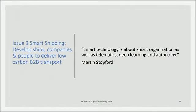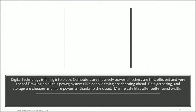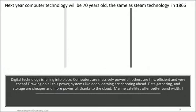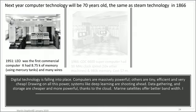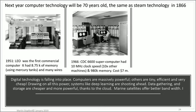The third issue is smart shipping, and I think this is about organization as well as telematics, deep learning, autonomy. They're all part of the same process. Now, I mentioned earlier on the long time it took to develop the steam revolution. Do you remember I said that John Fitch produced the first steamboat in 1790? Well, interestingly, we have a very close parallel with the computers, because the first commercial computer was built in 1951, 70 years ago. It had 8.75K of memory and an awful lot of wires.